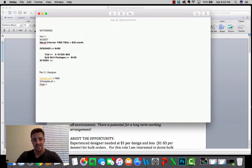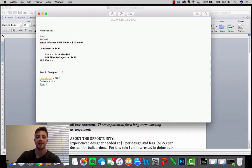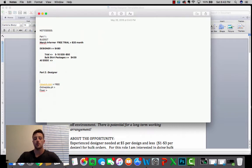So next is the designer. Now this is kind of the big one. This is what I spent most of my day today working on. What I'm looking at is a few different things. For the first one, I wanted to build out a template: what am I going to post for the actual job? I'll go over that in one sec. And then, where can you find the actual designers?